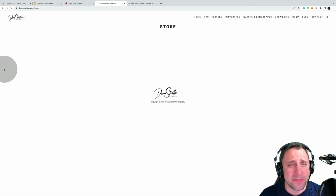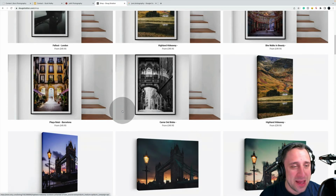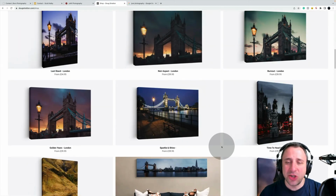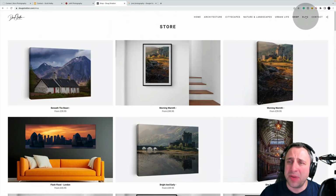Then shop. Okay, so you can buy some images here. Oh, that's cool. That's obviously another thing which can be there. Doesn't need to be. So it's like an additional page you could add to your website. And if it's here and it works, perfect. Well done. So then it brings us to blog.